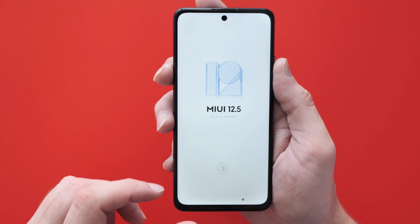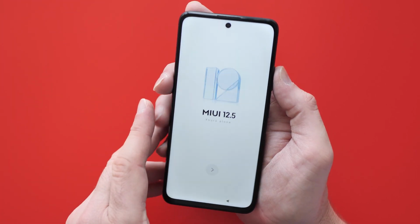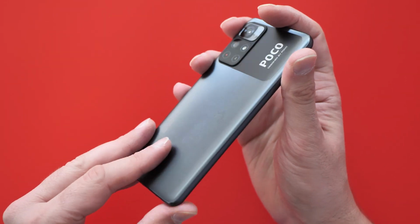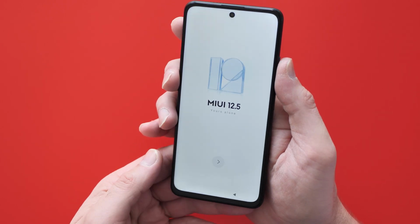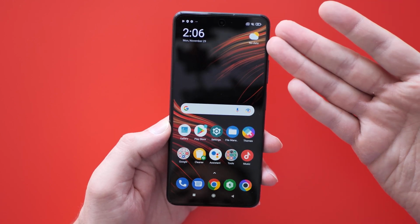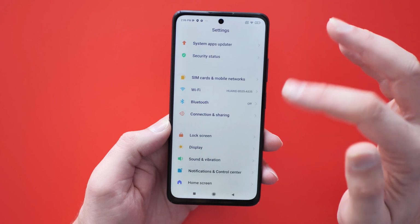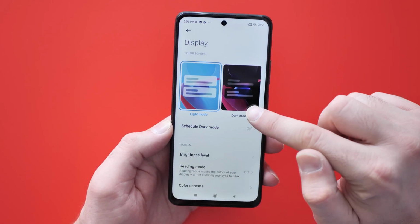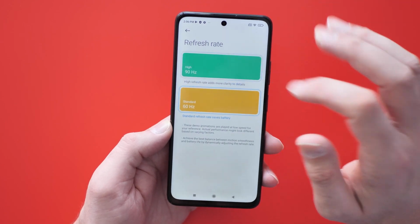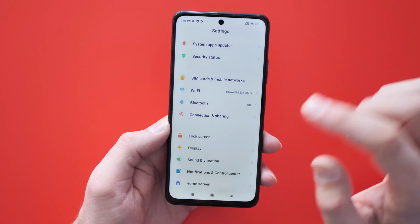So it comes shipped with MIUI 12.5. This is a 6.6 inch 1080p display with a 5000 mAh battery inside. I'm now going to quickly set this up and I'll be right back. So here's the POCO M4 Pro. IPS LCD panel, 90 Hz, but what I always do with these, I go straight in, display, just to check what it's operating at. By standard it's 60 Hz, but I always go in there, whack up to 90, so we're at 90 Hz now.